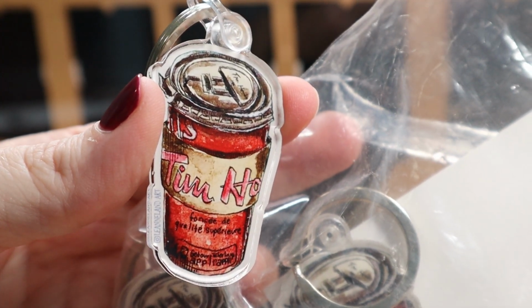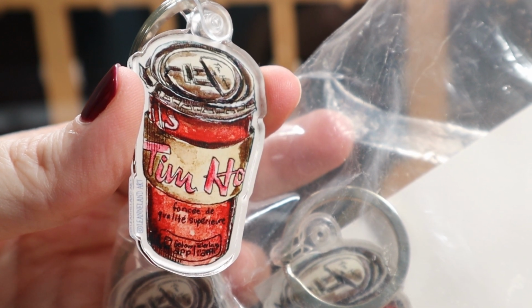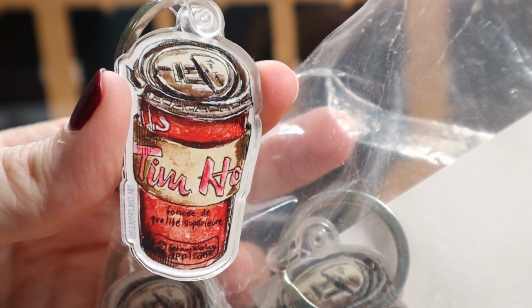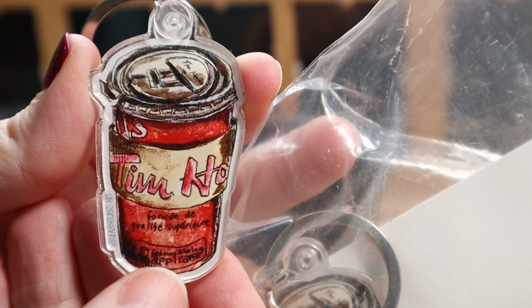I will have free shipping in Canada, and I will have to charge shipping outside of Canada. I'll try to keep it low though and package it as oversized letter mail. And yeah, so it should be a little bit cheaper for shipping.